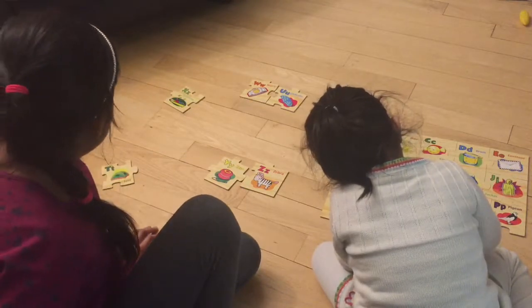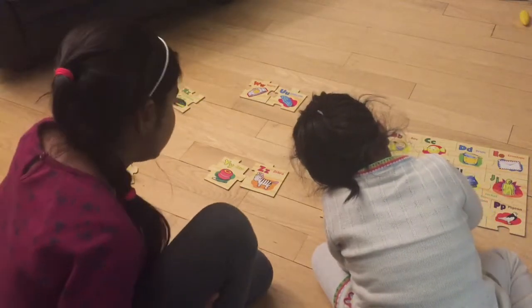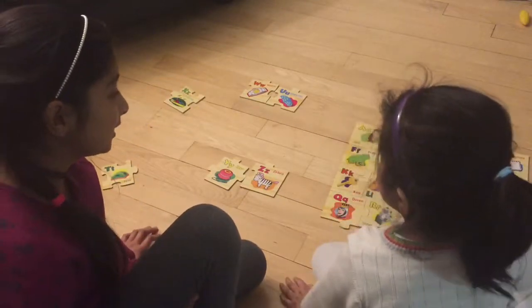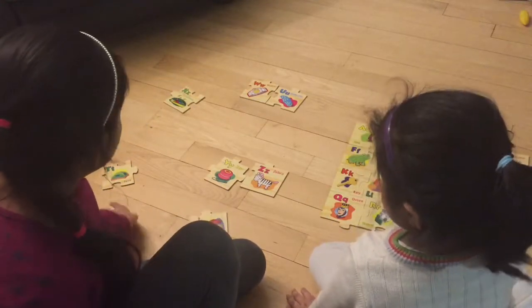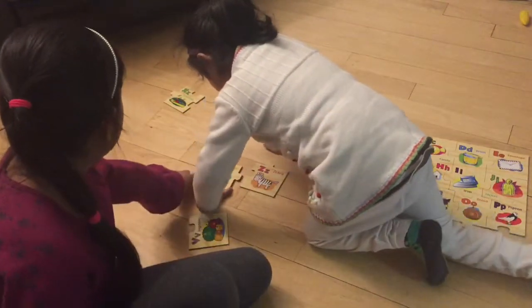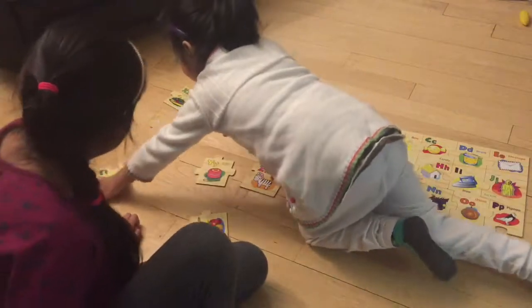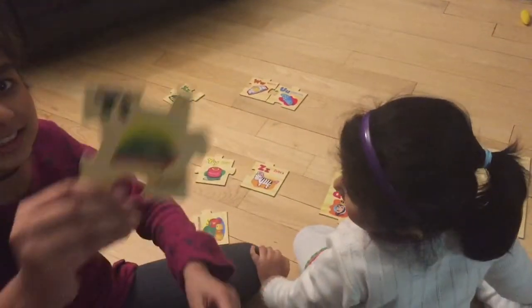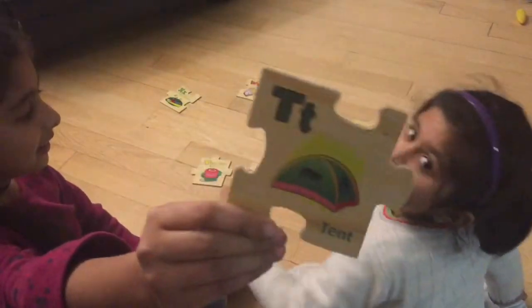Can you find the T? And T is for tent. And we use a tent to go camping. Where is it? This is a Y, no. Yeah, that's the tent. T is for tent. Tent.